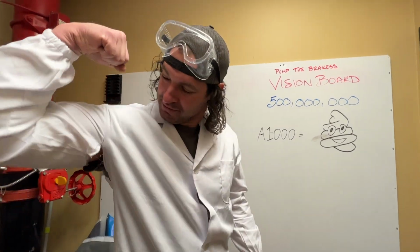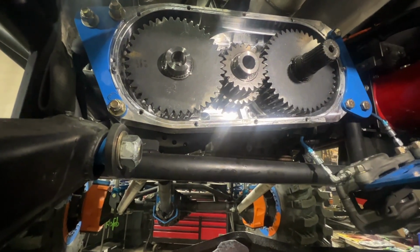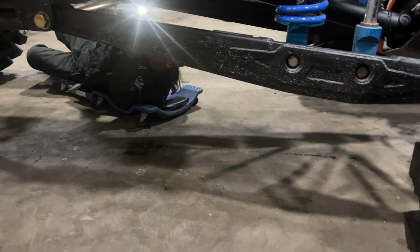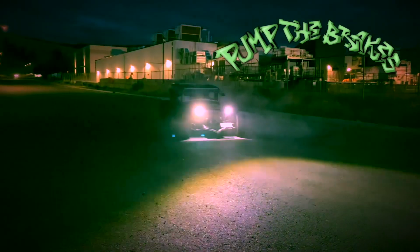Yeah, there we go. Day 2. I went with an underdrive here and more of an overdrive here, which gets me to 1.6. I think it'll be noticeably different, so. Oh, shit, really?